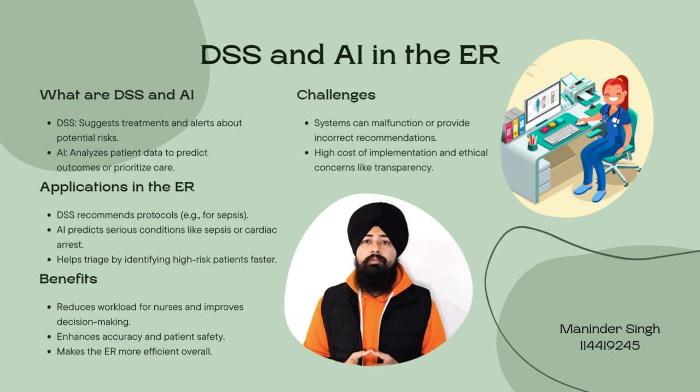For example, it can detect early signs of serious conditions like sepsis or cardiac problems, alerting the medical team before the situation gets worse. AI can also help prioritize which patients need attention first based on their symptoms and risk levels. These technologies are beneficial because they reduce the mental strain on nurses and doctors, allowing them to focus more on patient care. Patients benefit from faster, more accurate treatment, and the ER becomes more efficient overall.